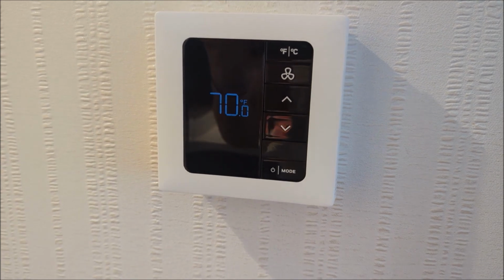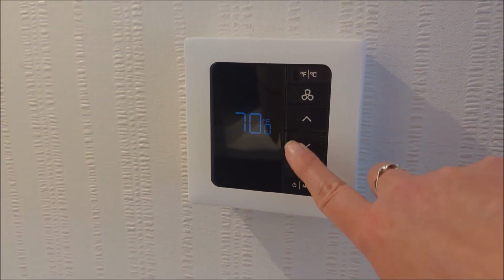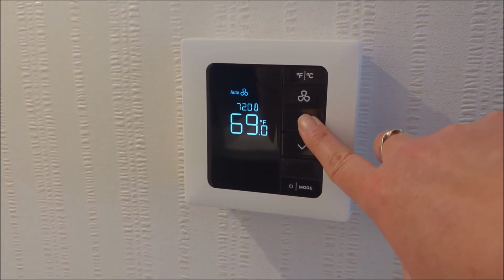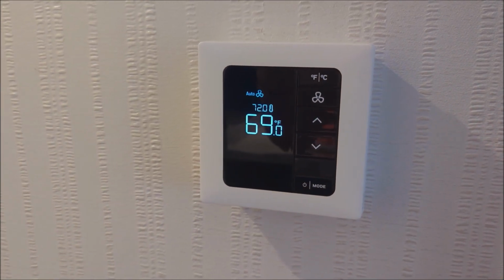Like so many hotels now, you do easily have the ability to control the temperature in your room, so you can cool it off, make it warmer, set whether it's Fahrenheit, Celsius, and so forth, which is great.